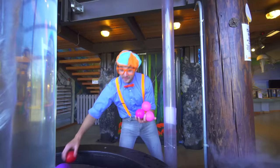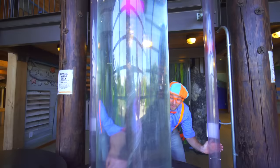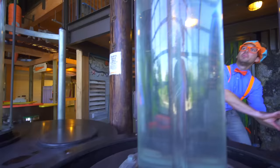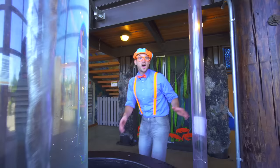Look up there. Whoa, do you see him in the vortex now? Wow. I'm launching the balls up there, and then they go down the vortex. Okay, just a couple more. Here we go, ball. Wow. Whoa, that is so cool! Whoa! This water vortex is so much fun!